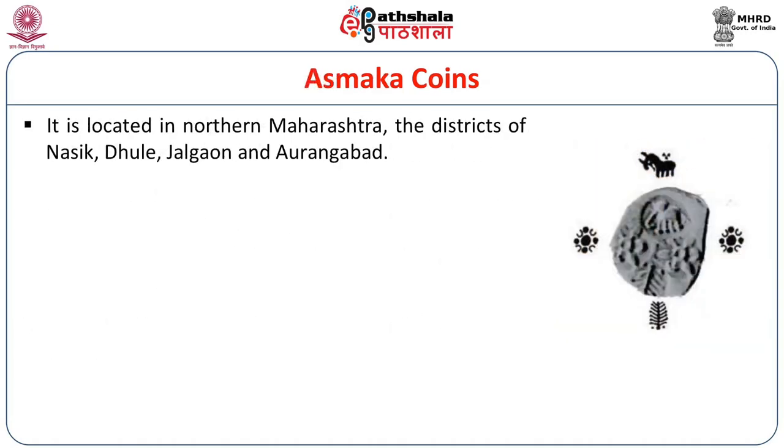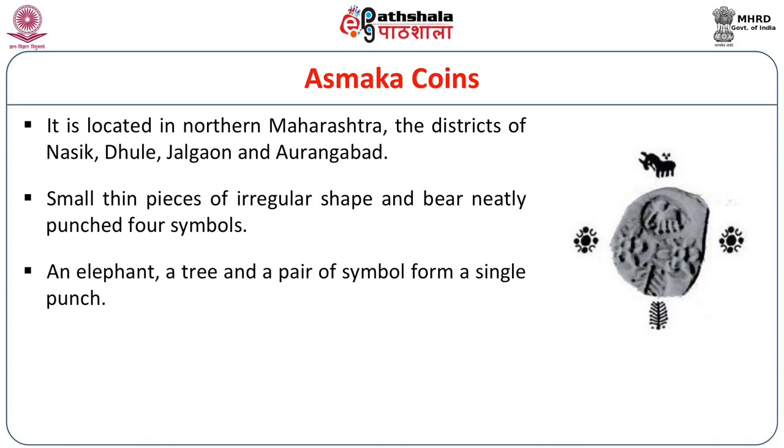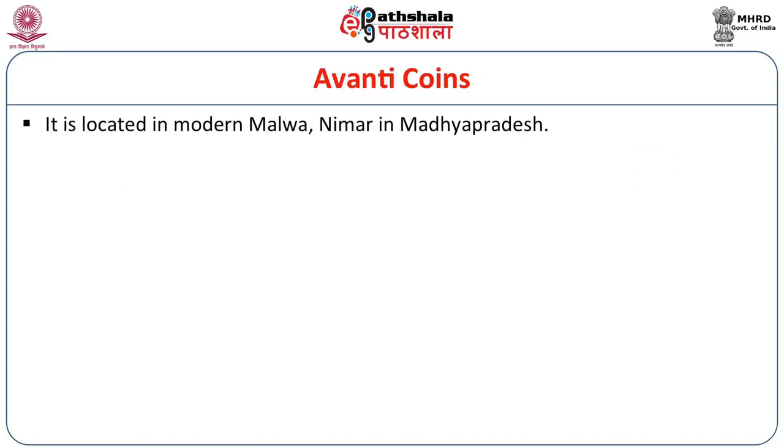Now coming to the Asmaka coins. The Asmaka Janapada is located in northern Maharashtra, where the districts of Nasik, Dhule, Jalgaon and Aurangabad are located. And these coins are small thin pieces of irregular shape. You can see the coin, it is not round, it is an irregular shape and bears four neatly punched symbols. You can see an elephant on top and also a six-armed symbol, and then a tree and a pair of symbols form a single punch.